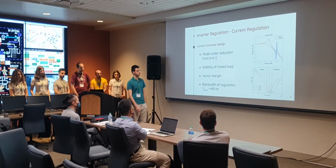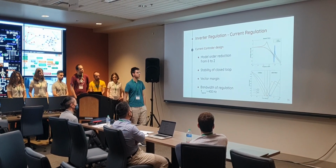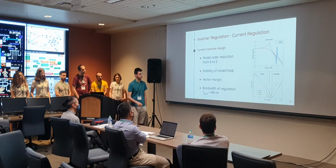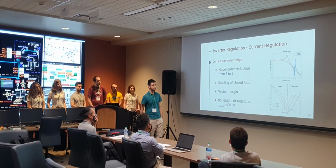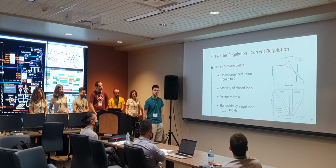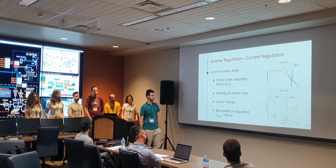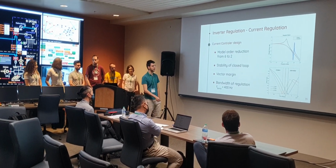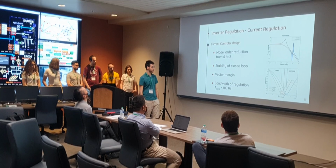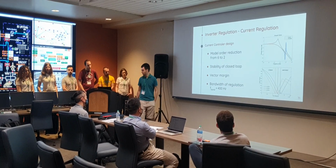In the image above, you can see the difference between the original model, which is blue, and the reduced model in red, which we use to design our controller. We use the vector margin to assess the stability and performance of the system, and in the image below you can see the dependence of the vector margin on the delay present in the system. We achieve a bandwidth of the current regulation of over 400 Hz.